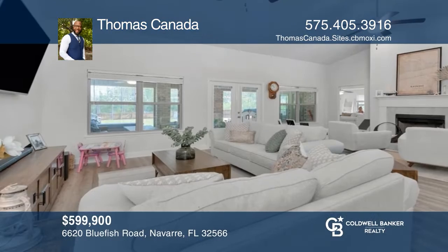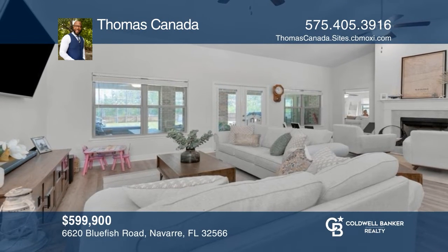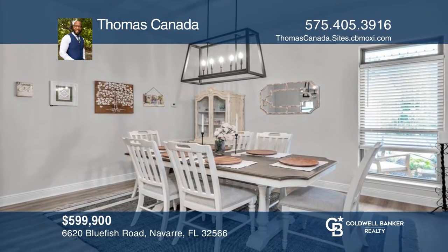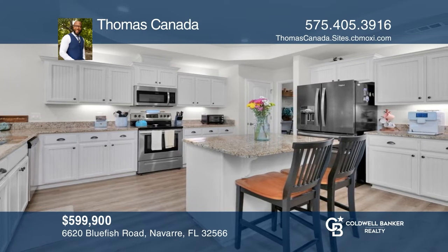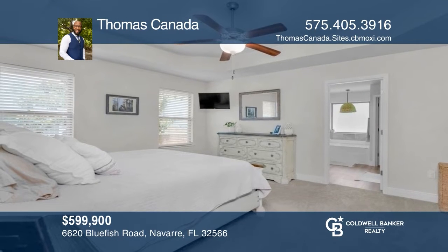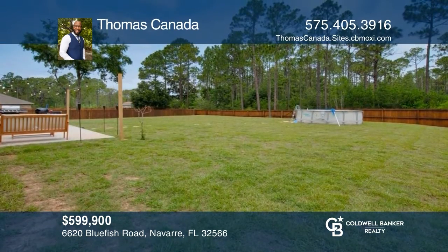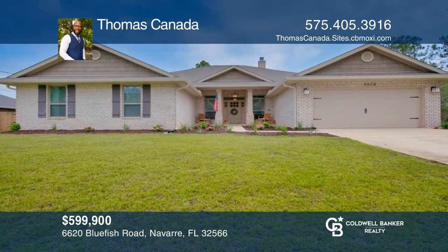This meticulously maintained brick home offers plenty of indoor and outdoor living space for fun and entertainment. This home is fully equipped with LED lights, beaded cabinets, and granite in the kitchen and bathrooms. The fully sodded yard comes equipped with a sprinkler system and an enormous fully fenced backyard. Thomas Cannata can tell you more.